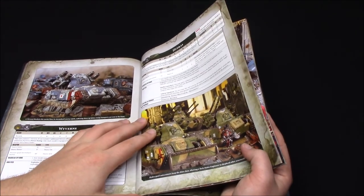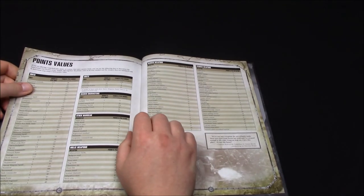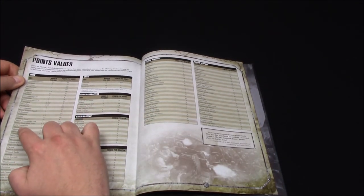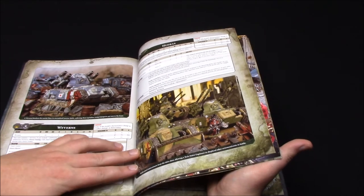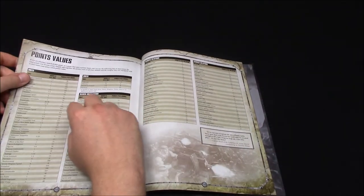Hydras. Right. The Hydra will cost you 100 points. And the Hydra Quad Autocannon.